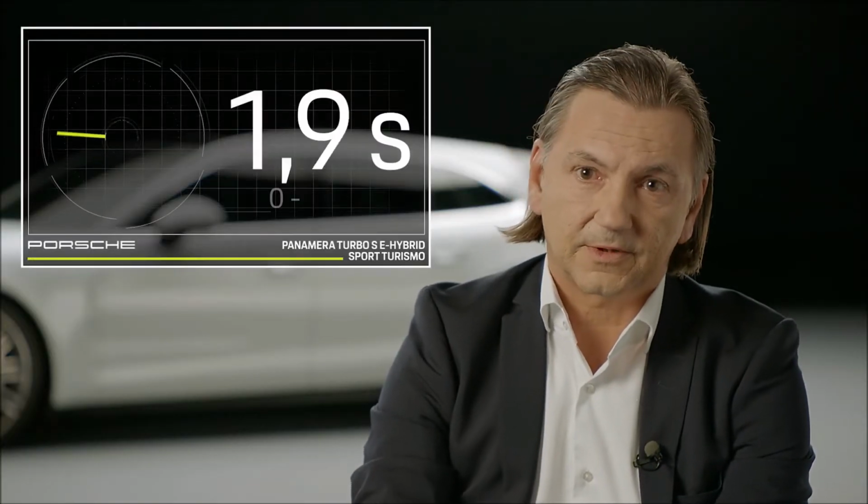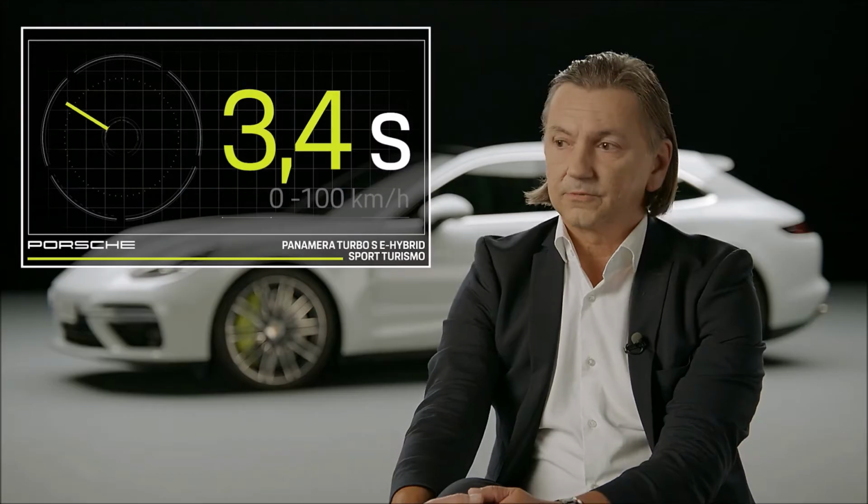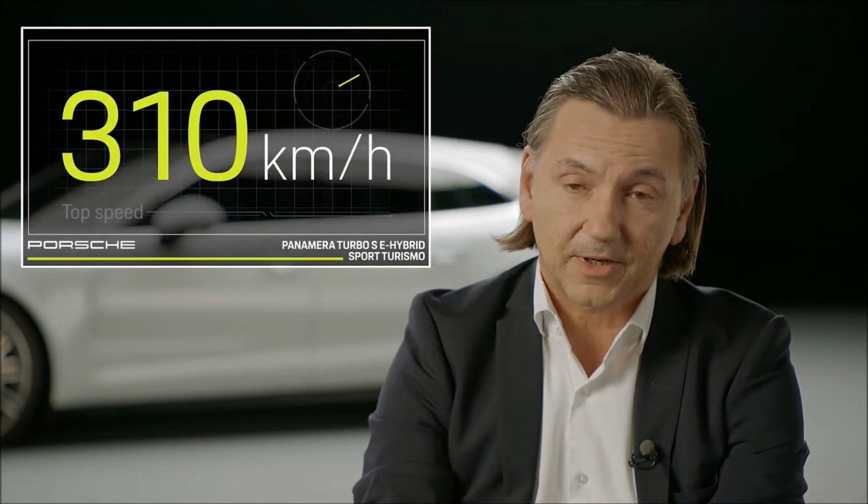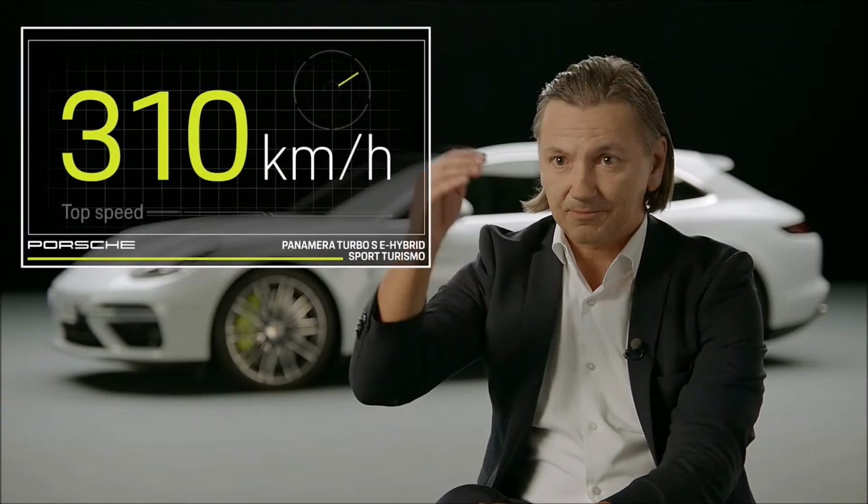We're talking here about a sprint from 0 to 100 km per hour in just 3.4 seconds. And then from 100 to 200 km per hour, we accelerate in a mere 8.3 seconds on top, which is roughly 1 second faster than the classic V8 twin-turbo. Now that's a significant benefit. Maximum speed is 310 km per hour, which for the Panamera model lineup marks the absolute top benchmark.